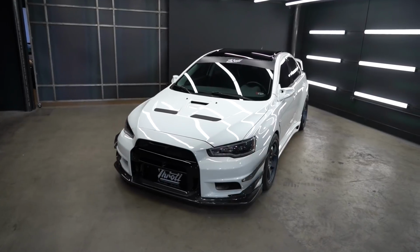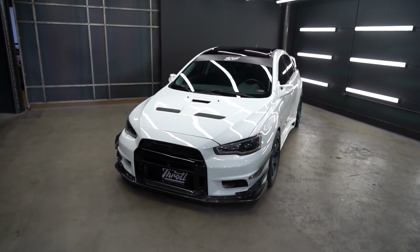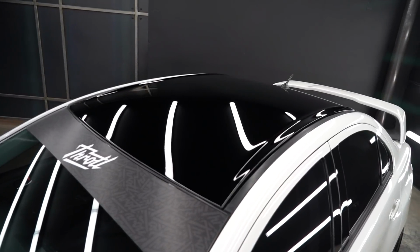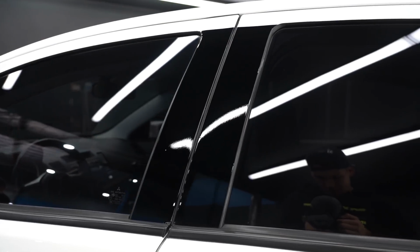We applied 2 layers of ceramic product, the ceramic wax from Meguiar's, and then their spray sealant. It's like a detailer spray with SiO2 in it. We applied S-Tech's Dyno Shield paint protection film on the headlights, and then S-Tech's Dyno Gloss Black on the roof, as well as on those B-pillars. Kind of tying in, pulling from this gloss black that's on the front into the rest of the car, to help balance out some of the unique styling of the car. Having that black roof gives the car a lower presence as well.